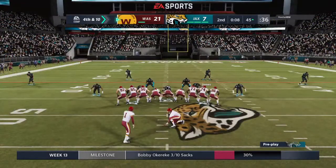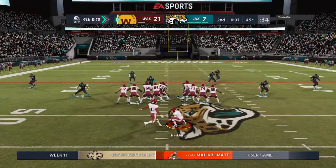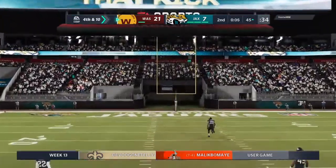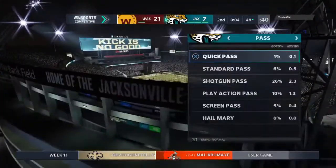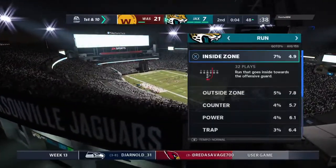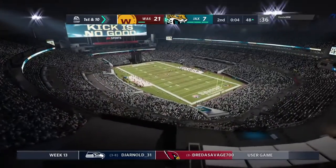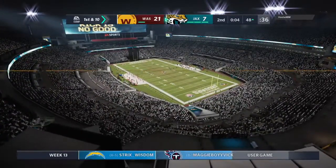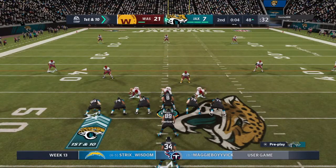Here is Matt Prater now. He's got the leg for this as he holds the NFL record with a 64-yarder back in 2013. This will approach NFL record territory. It's a 62-yard attempt. And this is one of the risks you run when you attempt a long field goal. If you miss, the defense takes over at the spot of the placement. So now they've got a chance to get one more drive in before halftime.